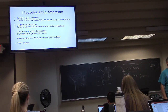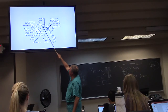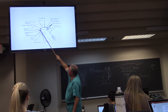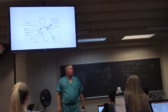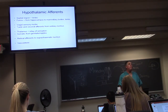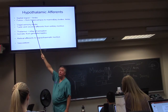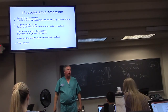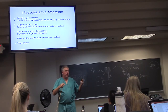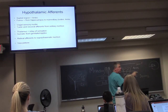The fornix is another structure. If we look at this right here, there's the fornix. It's actually coming from the temporal lobe. We'll go over this more on Thursday. The fornix goes into the hypothalamus too. The temporal lobe is related to, I said, emotions, right? The fornix is going to dive into the mammillary bodies. It takes from the temporal lobe, the hippocampus in the temporal lobe, to the mammillary bodies. So you've got all this limbic stuff going in there to the hypothalamus. That's a big point. Emotions go into the hypothalamus.